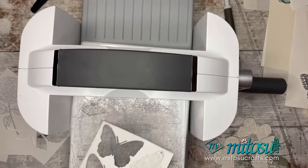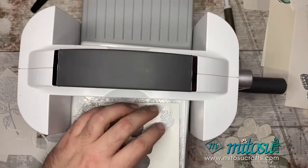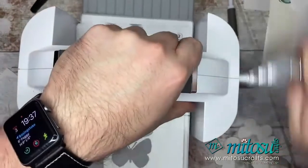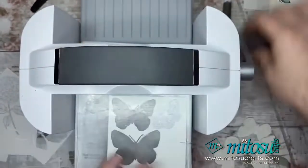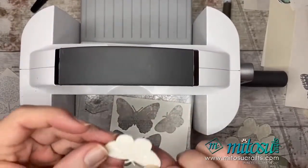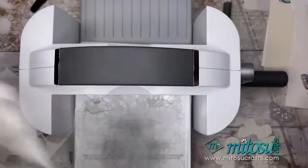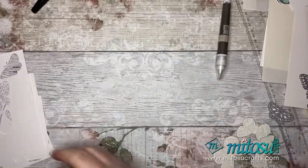See, so this proves how much I don't use them that often. This one I know hasn't cut all the way through, so I'm just going to seat that back in and run that back in. Yeah, that's gone through a little bit better there. And then I can still use that side there to do some of the smaller butterflies. Let's see whether or not this works. So I've got that.